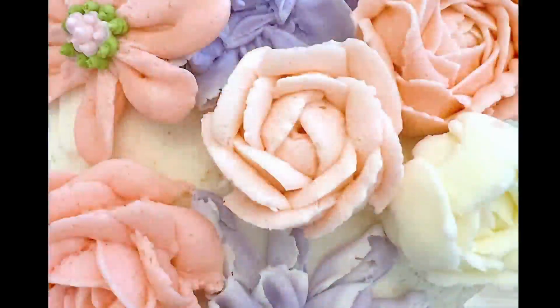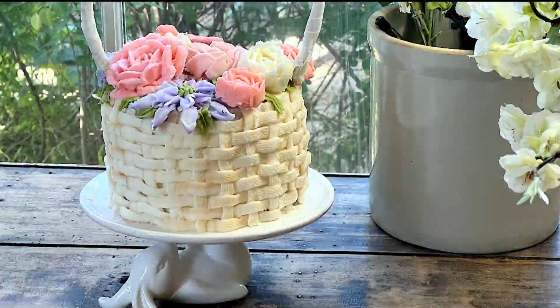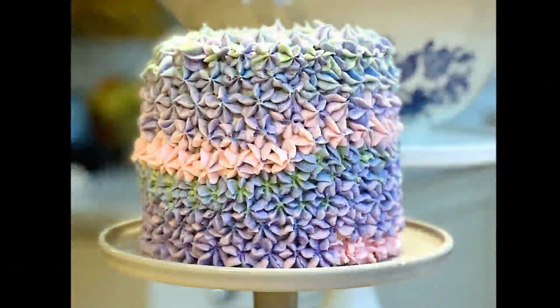I want to mention every single one of these. This is on top of a cake. I'm going to show you in a second in the next picture. I made an Easter basket with flowers on top, and there it is. And that's just 2 different tips. Well, maybe 3. I think that's 3. Yeah, 3 or 4, but one is the Easter basket part, and the other one is the flower tips.